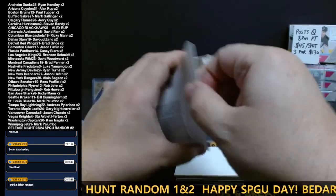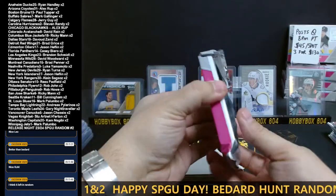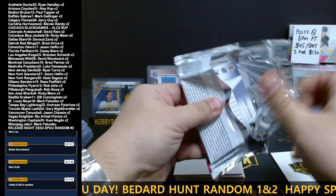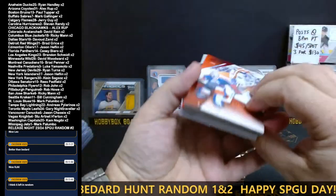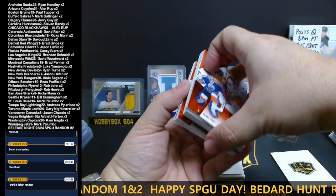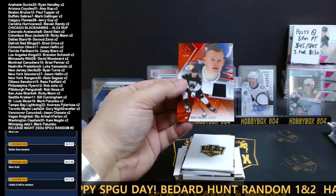This one feels heavier, so... Oh, yeah. We got either a net cord. I think we got a net cord, guys. This is the thickest pack so far. Got to be a net cord in there. Yep, net cord. Very obvious. It's either a net cord or a glass. All right. Here we go.